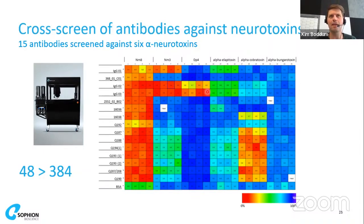So what we look at is mostly the molar ratio. In the perfect world, the antibody will bind two toxin molecules, so a ratio of 1 to 2, where one antibody can bind the two toxins. But when they have a lower neutralizing potency, then you need a higher concentration to get the same neutralizing effect.